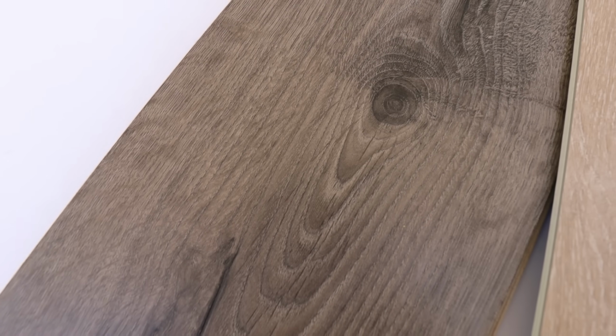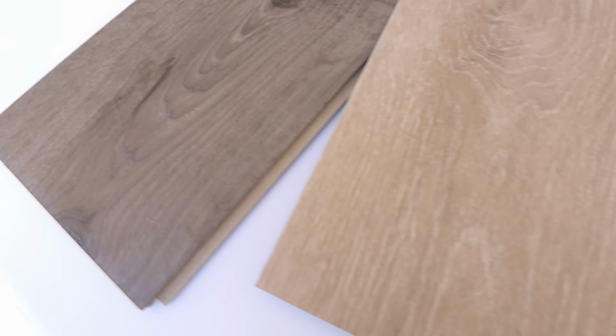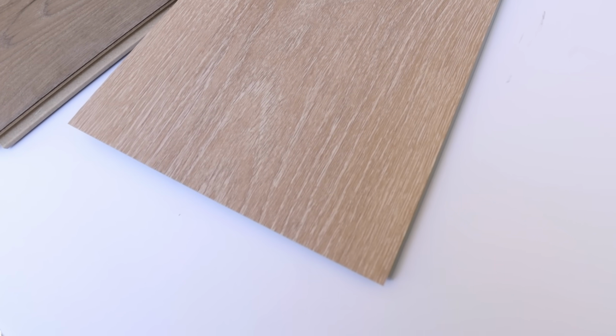Laminate and luxury vinyl flooring are two of the most popular flooring options in residential construction. In this video, we're going to look at how they're made, their main differences, as well as their pros and cons. Let's start with laminate flooring. It was invented in 1977 by Swedish company Pergo as an alternative to hardwood floors.